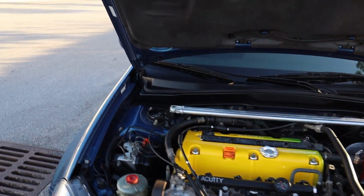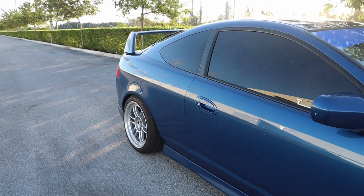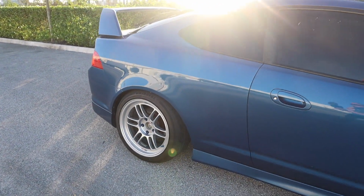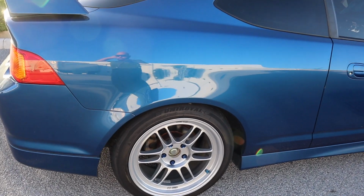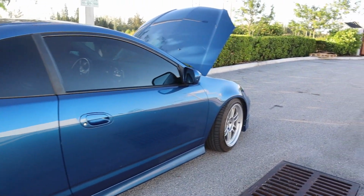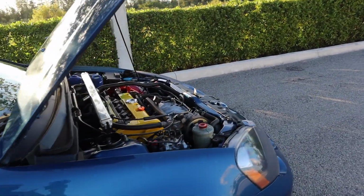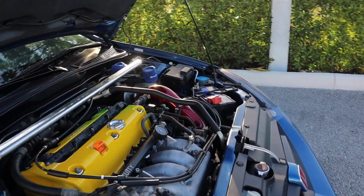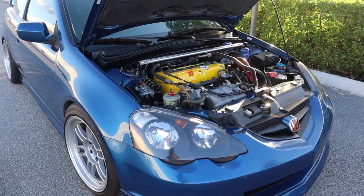For the rear of the suspension, I have obviously the same all-around BC Racing coilovers, but it also has camber arms from Hard Race. I was able to sort them out over from Acura Honda Classic. So the back also has camber adjustment. And that's about it for the suspension. The rigid collars do make a hell of a difference. I do recommend that if you don't have them, definitely look into getting them, because they make a hell of a difference. Let's go ahead and move on to the interior.